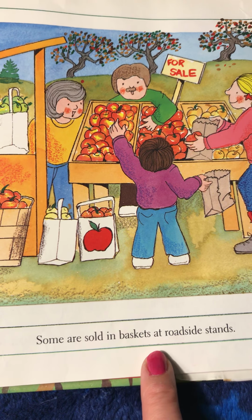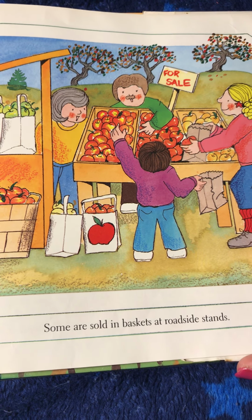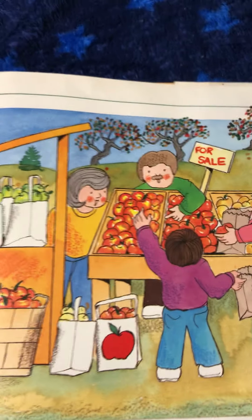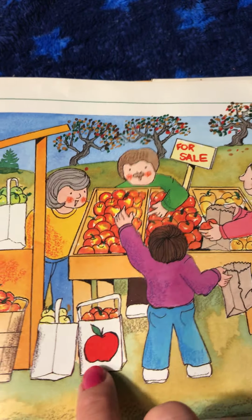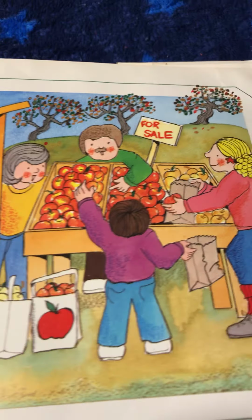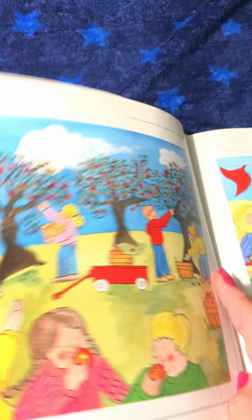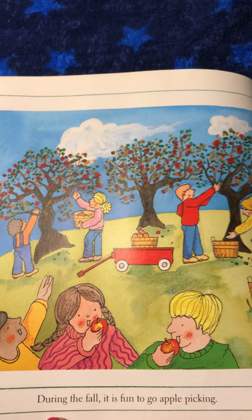Some are sold in baskets along road stands. Have you ever stopped at the side of the road and bought a bushel of apples? Fresh, wonderful, crunchy apples. And sometimes they let you sample them so you can decide which ones you like the best.